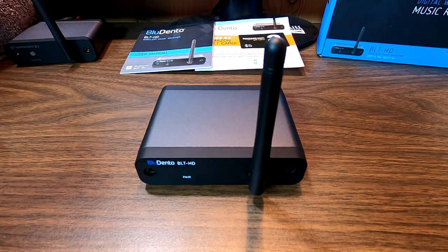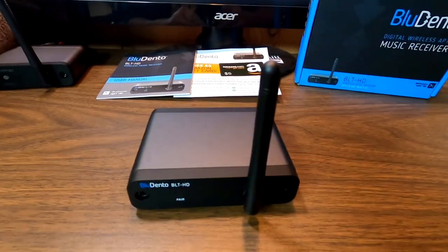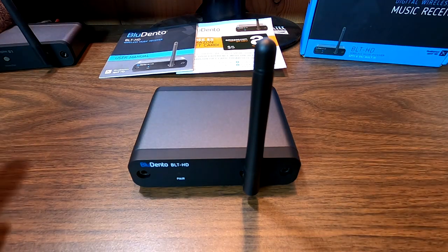Breaker Broke 23. So in this video, we're going to take a look at the BluDento BLT HD. Now I'm on their website right now, and I'm just going to run over the advertised specifications real quick. I'm not going to make a long drawn out video on this because really we just want to know what this thing sounds like.